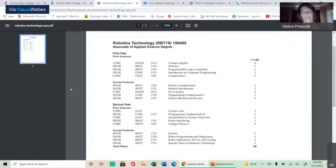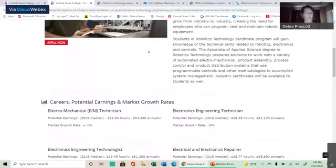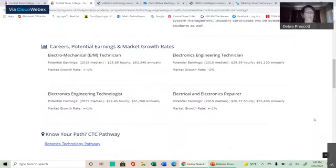And Deb, can you just scroll back just a little bit and talk about some of the career opportunities in robotics? Sure. When we first started on the PowerPoint, we were able to see so many places that we could find that. Electromechanical technician, electronics engineering technician, electronics engineering technologist, they're all kind of related. Electrical and electronics repair. Anything that's maintaining, programming, or repairing automation. Automation even covers the self-checkout line at Walmart, right?